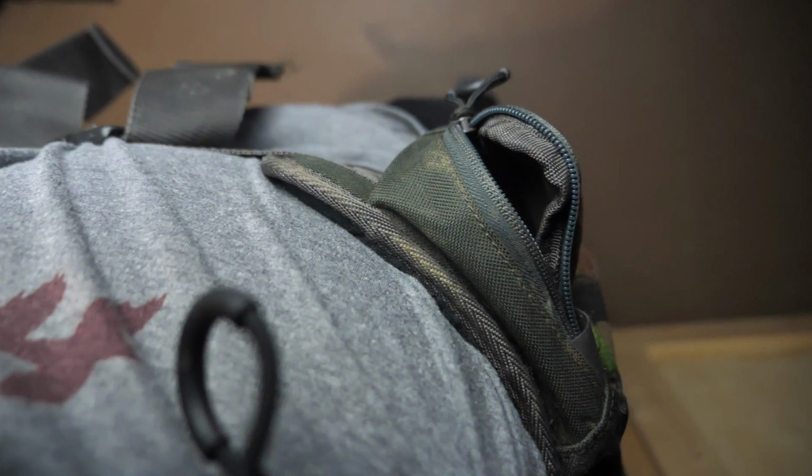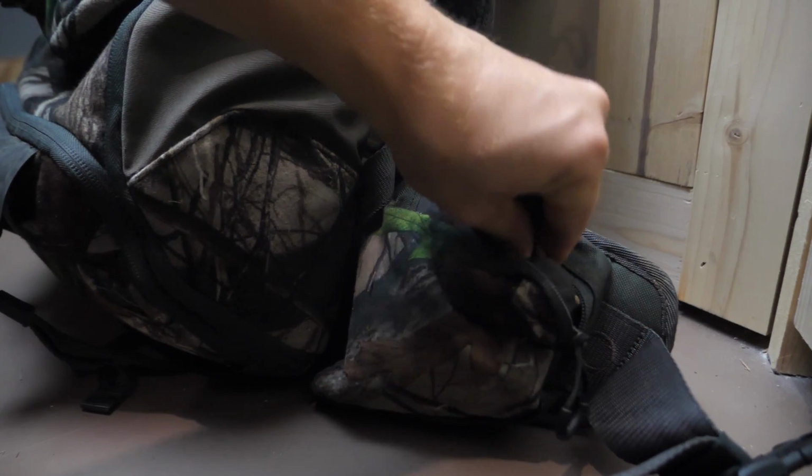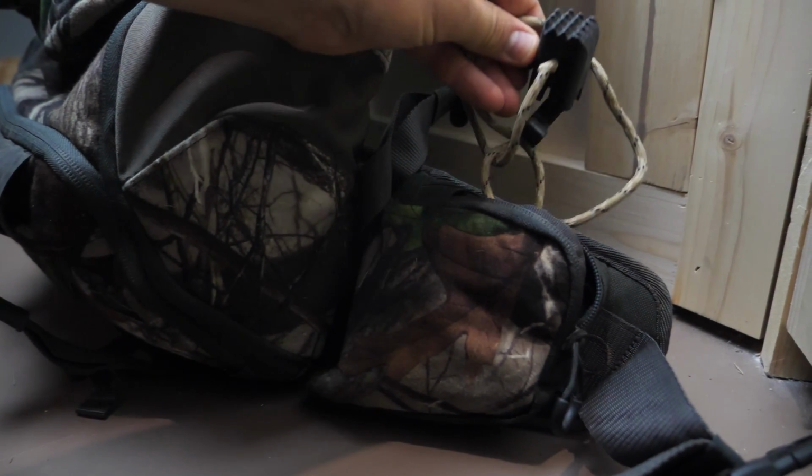Another pouch that has proved to be very, very useful to me is the belt pouches. And I like to slip useful gear that I need right in the moment as I'm climbing up the tree, and I can just pull it out real quick and it's all done.